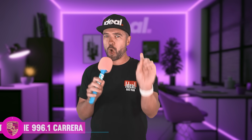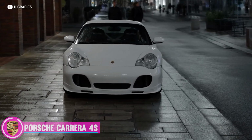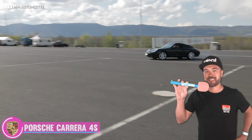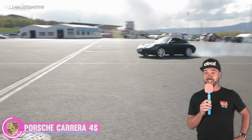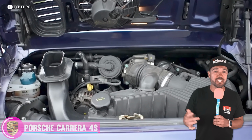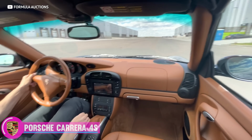But if you want all-wheel drive and that thick, sexy 911 turbo rear end, it's all about the Carrera 4S, or the poor man's turbo. Only thing poor about it is the price, because the performance is rich. And let's be honest, there's just something about a naturally aspirated engine that hits different. It's pure, it's raw, and way easier on the ears.